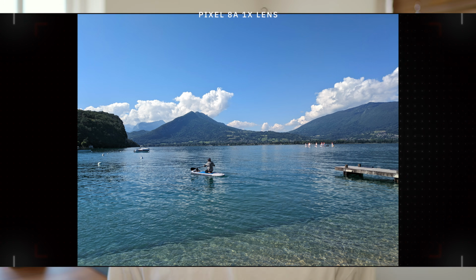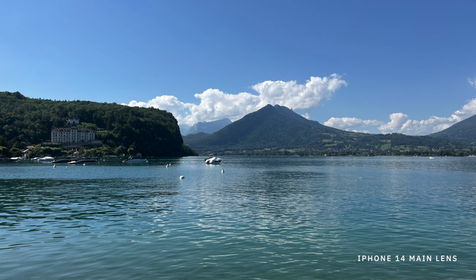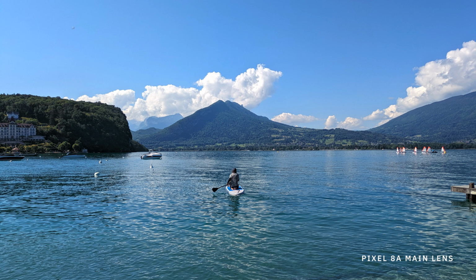I think the vibrancy of photos is extremely interesting here, because this is again the Pixel look, but I do think when you compare these things side by side, maybe an iPhone shot and a Pixel 8a shot, you do get a significant difference when it comes to vibrancy.